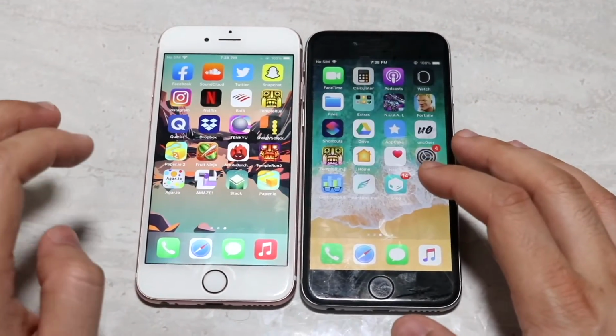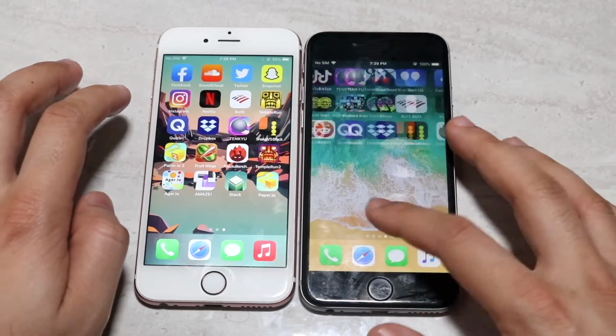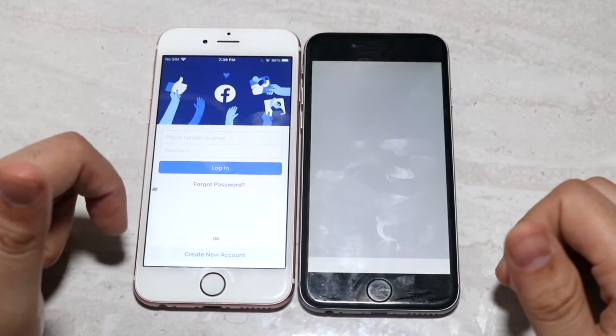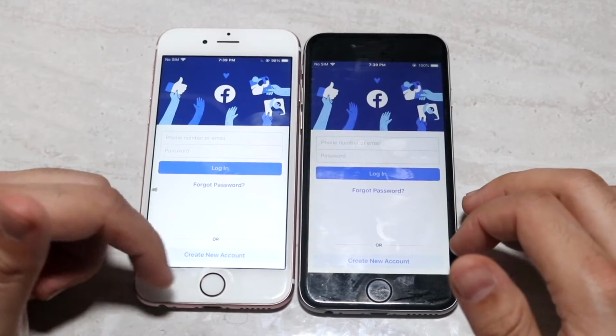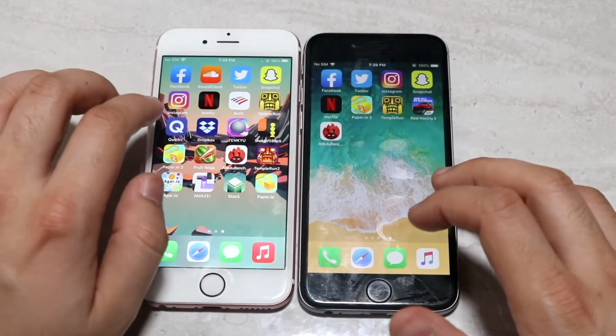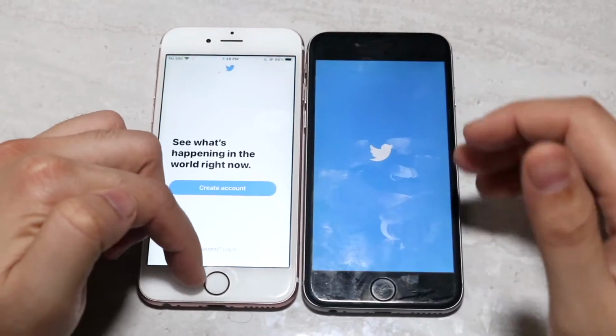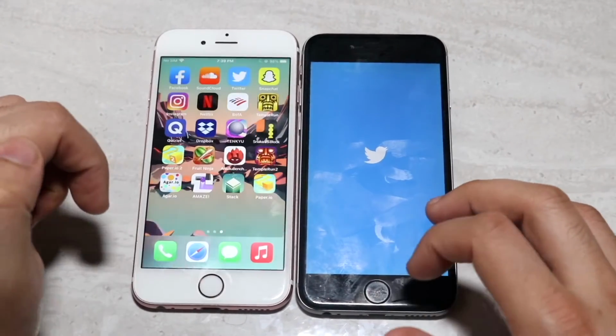As always, I have a bunch of these third-party apps. Let's do Facebook, 3, 2, 1. And as you can see, Facebook on the 6s is so much faster. The iPhone 6 is extremely slow. Let's do Twitter, 3, 2, 1. And as you can see, it did mess up again on the iPhone 6s. I'm not really too sure what's going on there.